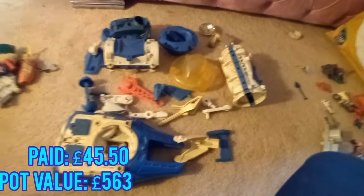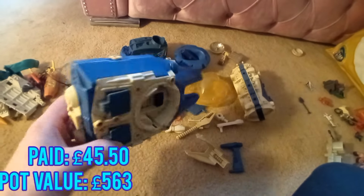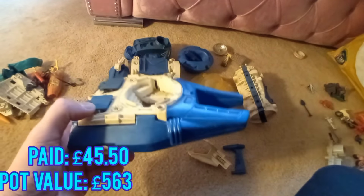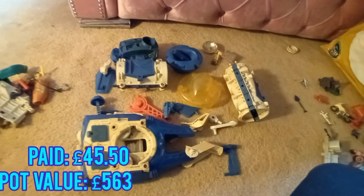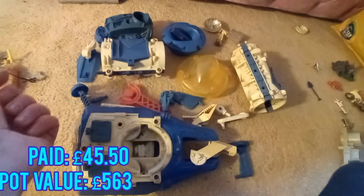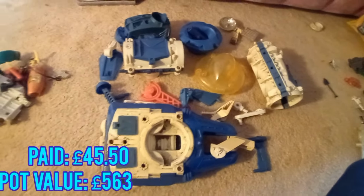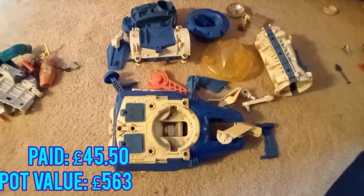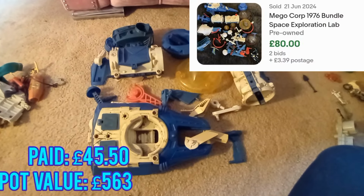So these bits down here, literally, they all belong to a Mego set, which is related to Micronauts. I don't know if you've heard of Micronauts. They were robots that were around just a little bit before Star Wars. So they were like mid-70s. Due to the oil embargo, they used to do these as quite large figures. Then they reduced the sizes rapidly to reduce the amount of plastic that was being used.